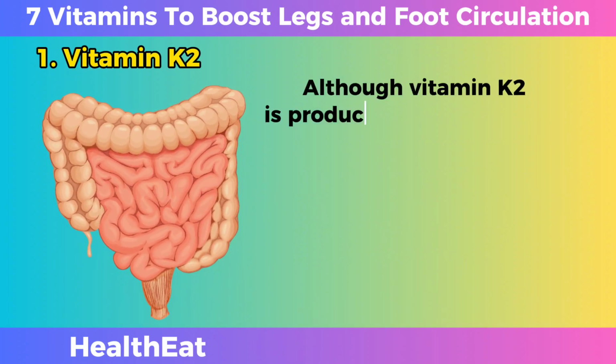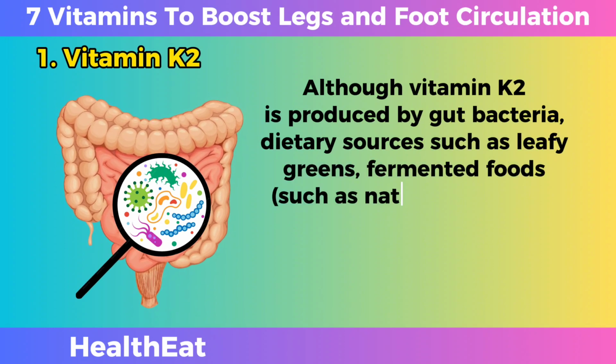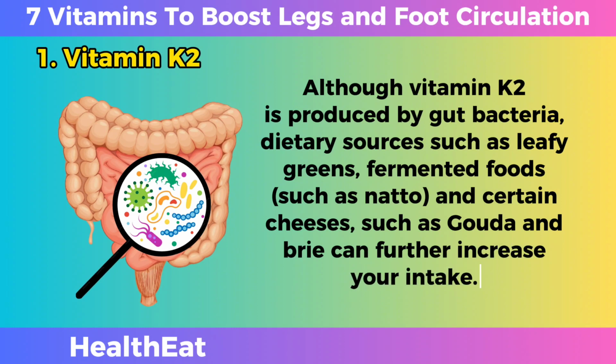Although vitamin K2 is produced by gut bacteria, dietary sources such as leafy greens, fermented foods such as natto, and certain cheeses, such as Gouda and Brie, can further increase your intake.